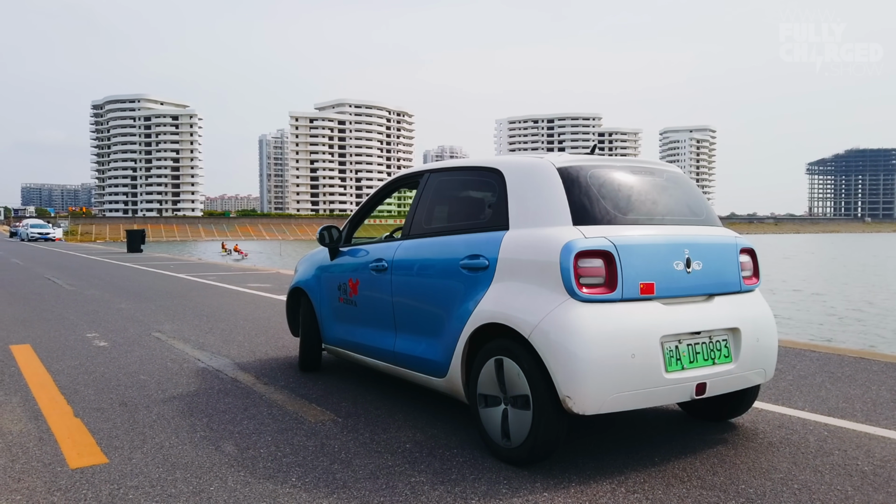There is definitely something to be said for the simplicity as well, because I think all of us have been very spoilt by all of the big screens and all the gadgets and all the heated seating and everything else that you get in every electric car now.